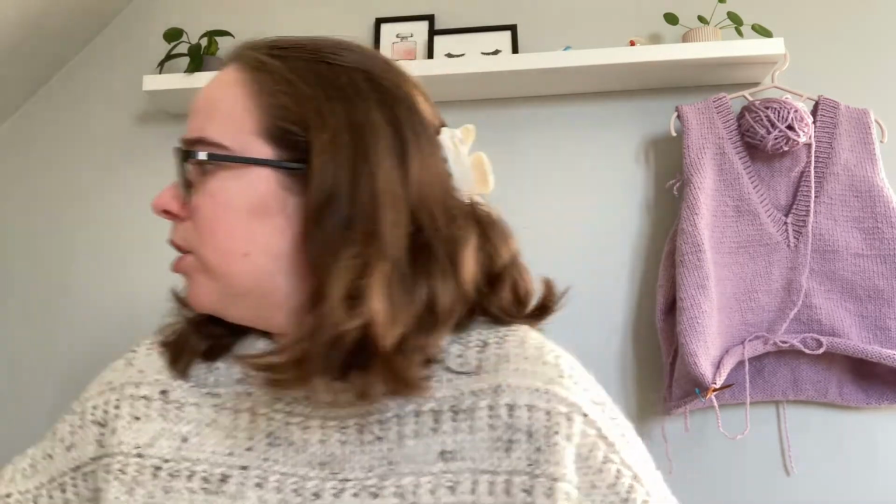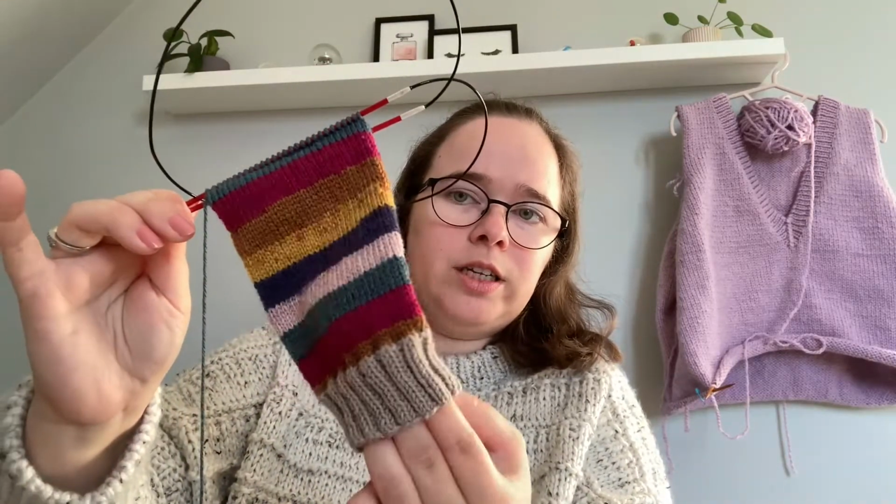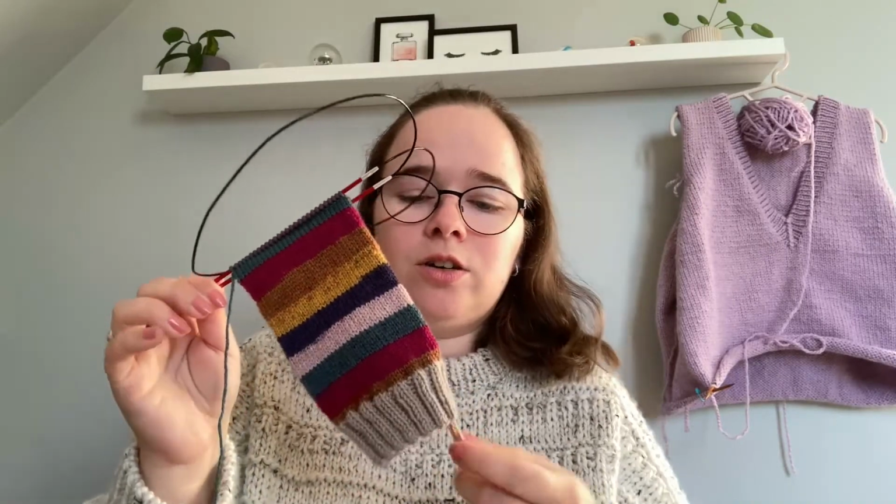And then not my last. I have another sock on my needles. I've just started this one two days ago. We just got back from a little trip to the Netherlands this weekend. And I've cast on a new sock, so I can knit on it in the car. It's a really pretty, just vanilla sock.